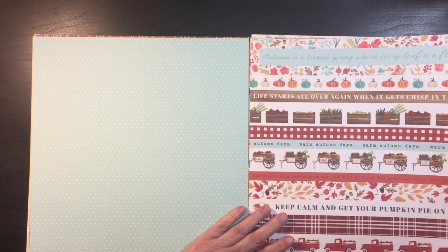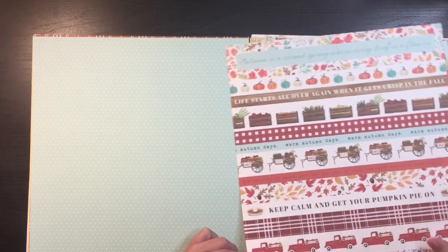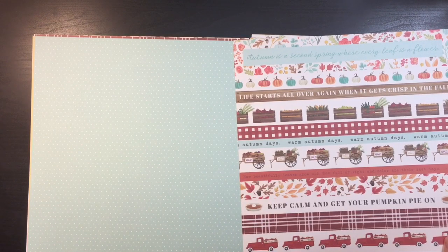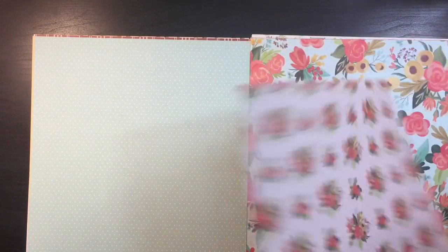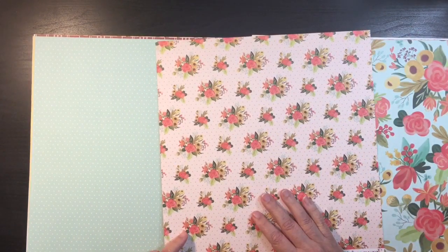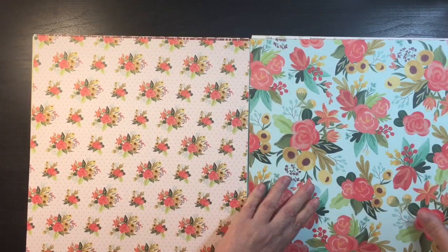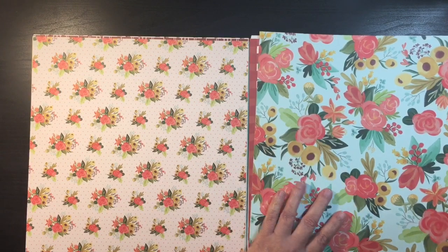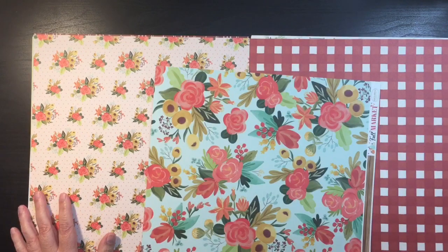This one is a great border strip cut apart, and it has all life starts over again when it gets crisp in the fall, your trucks again. So great easy elements to cut apart. And then there's this beautiful floral that you could use. This one is a gorgeous big floral. I can see fussy cutting this out. And then on this side, oh, that's going to be hard.